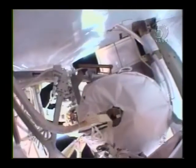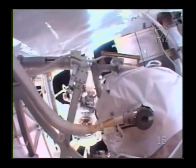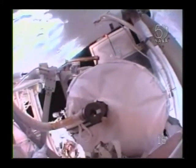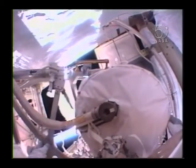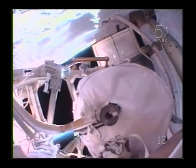That's going to be tighter than I thought. Still looking for the vice grip there. Hey, Peggy, do you have somewhere a hard copy of the procedure just in case? Yes, we do. We both have our cuff checklists.